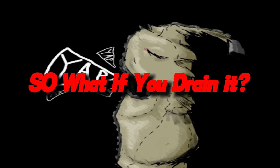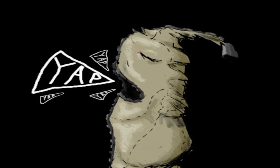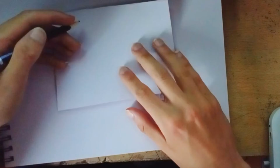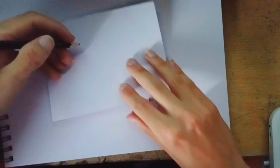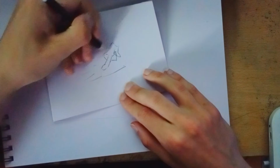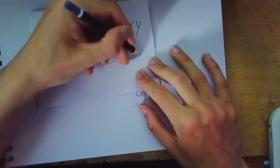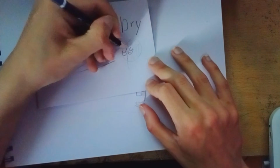So, what if you drain it? The rocks stay buoyant because of the water in the walls and surrounding stone. But the hollow space inside, the actual cavity where the city sits, you pump the water out. Now the walls are still saturated, the layers still float, but the interior is dry. People can live there. But there's a new problem, and this one accidentally made the story better.